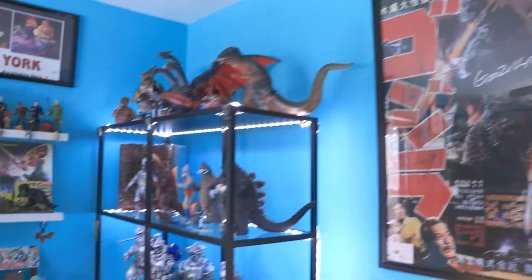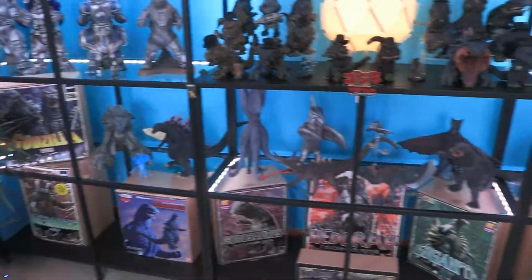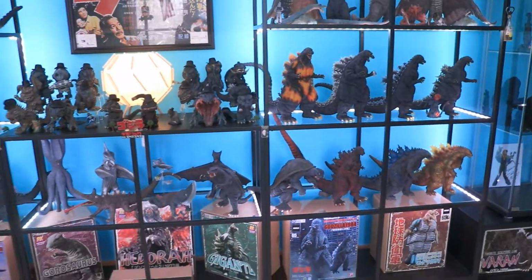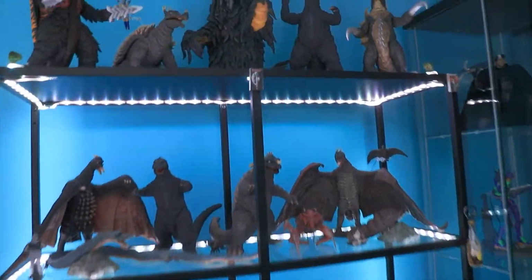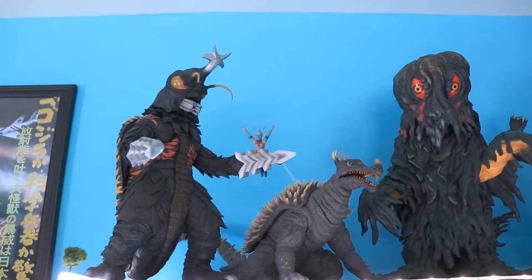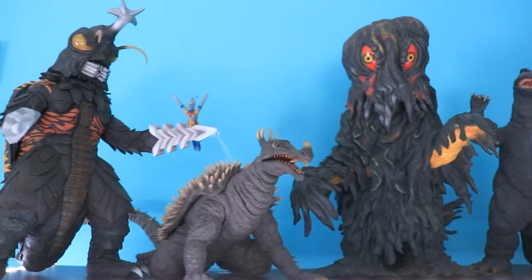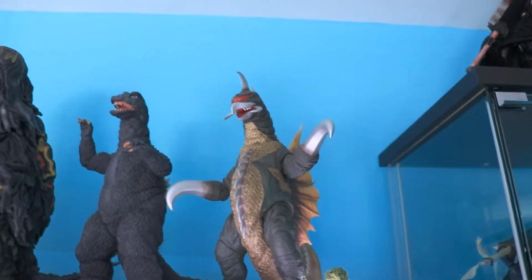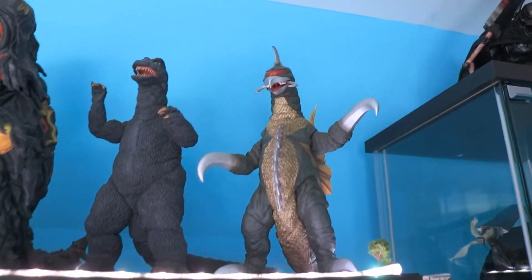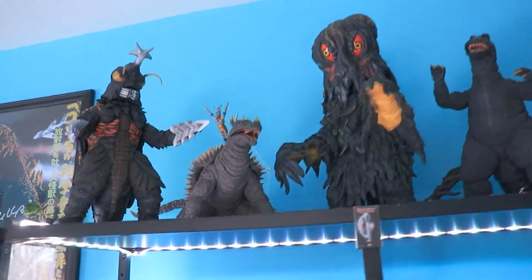And I kind of have it displayed by era and size. It's not really an exact science, but this is probably my favorite way I've displayed them so far over the years. And I'm probably going to stick with it for a little while. So up here we got the 70s kaiju, 30 centimeter. These guys are all perfect. I don't imagine I'm ever going to sell any of these. Perhaps a Gigan, if they do an updated one that's not as short and shrimpy, maybe a tad more accurate. But for now, very, very happy with that shelf.